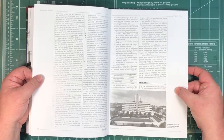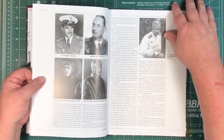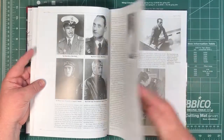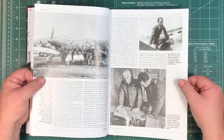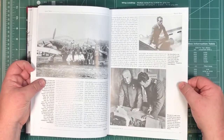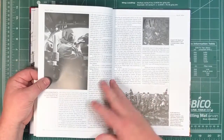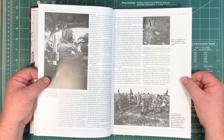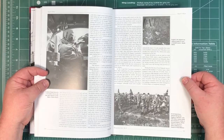the German invasion, and it goes into almost every combat sortie flown by these aircraft during the invasion. It was only, what, about 11 days or so. And basically the airfields were overrun, which sort of ended the air war.